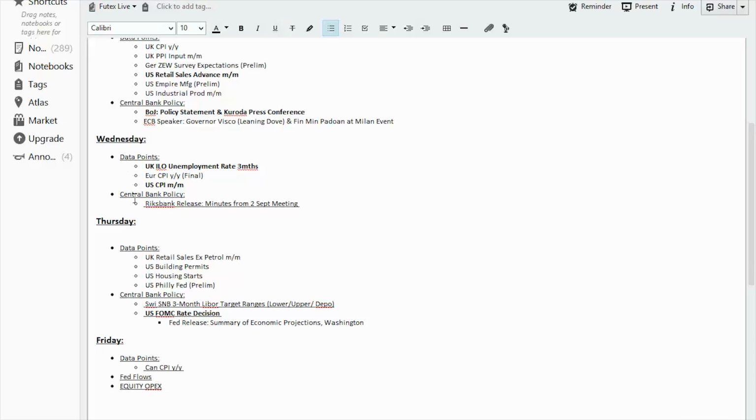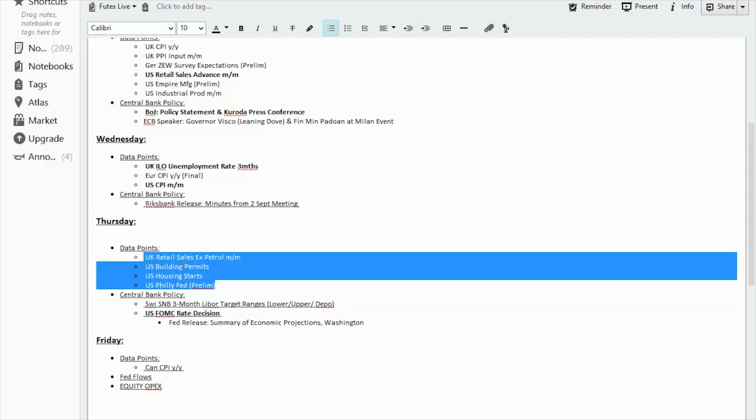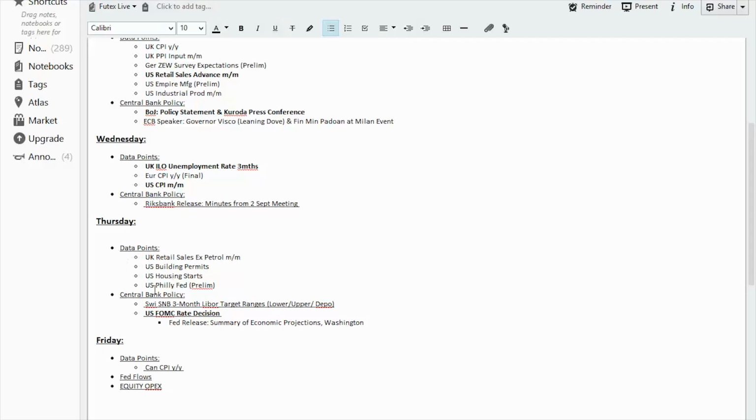Just before moving to Thursday, we've got the Riksbank release of the minutes, so do keep that in mind if you're trading any of those Scandi currencies. Thursday, moving on to the biggest day of the week, we've got the UK retail sales, US building permits, housing starts, and Philly Fed. Not going to be putting too much risk capital around these events, just because we've got the main event later on in the day.